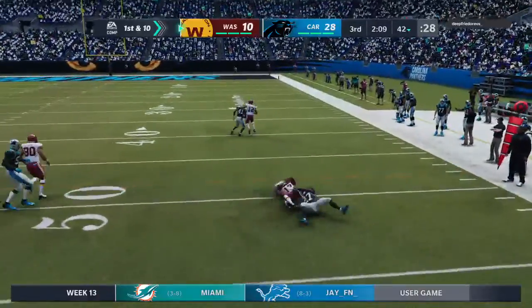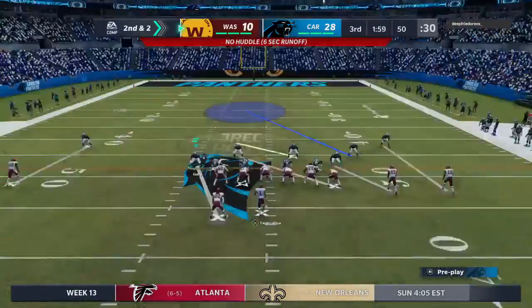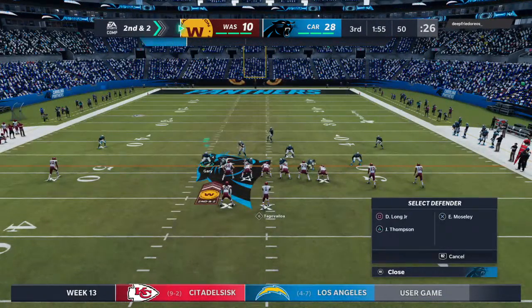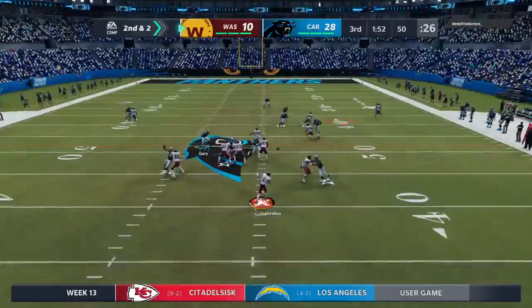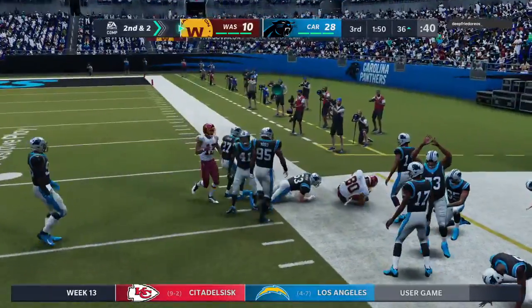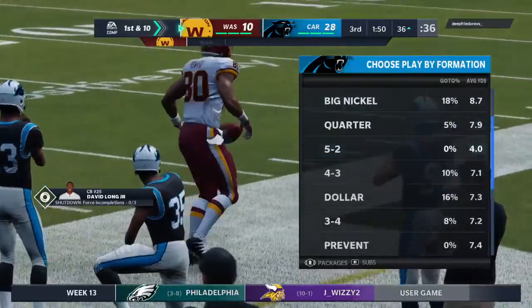Tagovailoa working out of the gun. Looking for McLaurin, and he's got him. And they'll get him down after a pickup of 8. 2nd and 2. On facing a 2nd and 2 after that last catch. Good for 8 yards. Now this one to his tight end out on the right side. And he's going to be out of bounds, but not before he takes it inside the 40.